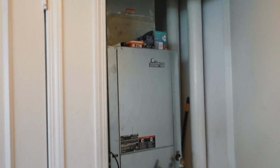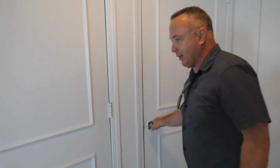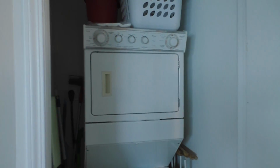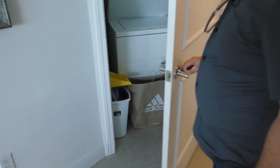So the AC unit is new, and I think it was replaced recently. This is the hallway and entrance. You see the washer and dryer, honestly hard used and should be replaced.